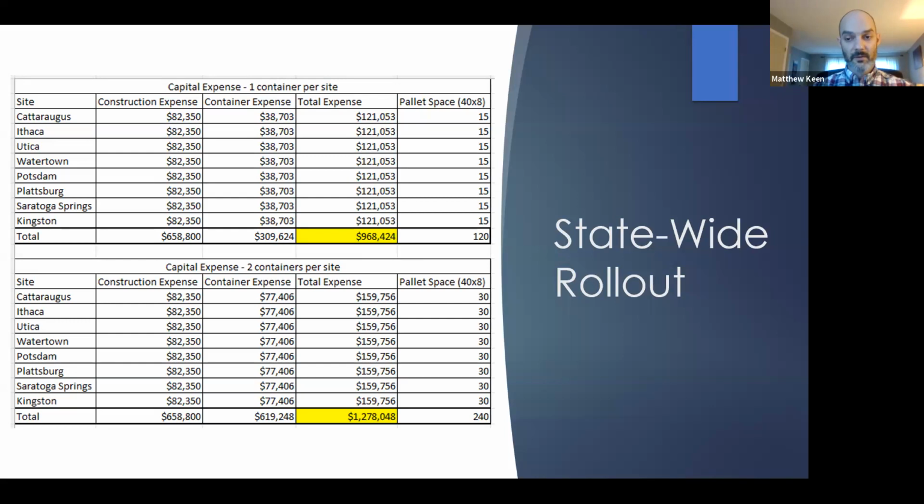There were 8 sites noted throughout the state in that map that we looked at previously. And those sites, again, were based purely on geography and not the realities of the food systems within those areas. So we wanted to look at what would this cost to roll out to the entire state. Assuming everybody needs to do all the construction expenses and looking at just one container per site, it comes out to just shy of $1 million.